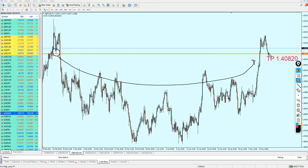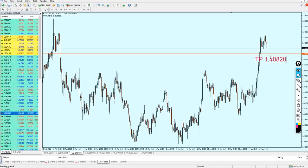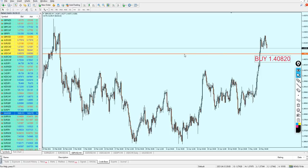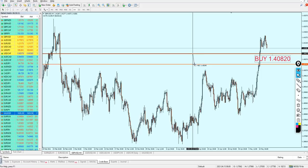So that resistance is going to remain as a support, and this time we will buy the Pound USD right from this level of 1.40819, and the target will be the peak of the resistance right here at 1.42325. So that being said, this take profit level is going to be changed to buy instead of take profit. And of course, the safe zone is going to be placed right here below the previous resistance level. So it's going to be about 50 pips, which is of course fair enough.